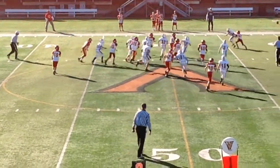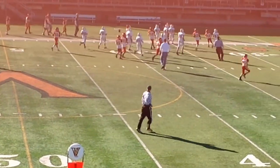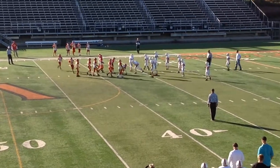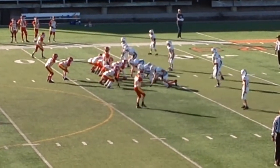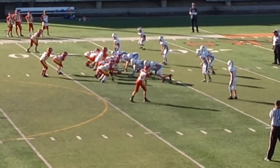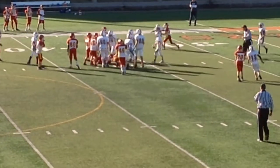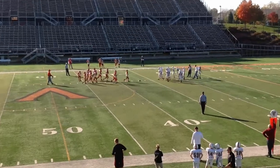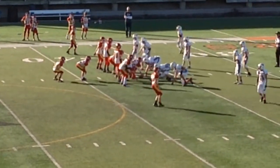Bell takes a snap, hands off along the left side. That's number 32, Hunter. Second and 10, ball on the 37-yard line for the Chiefs. 4:52 remaining in the first quarter.